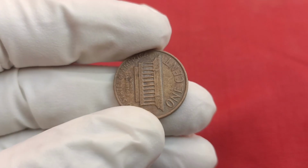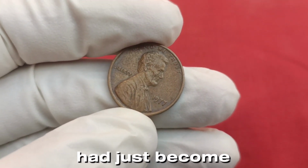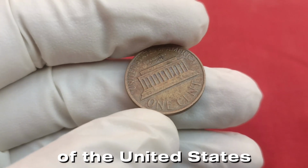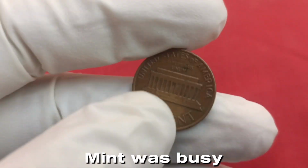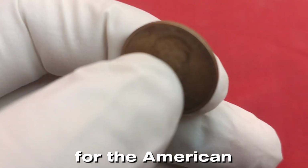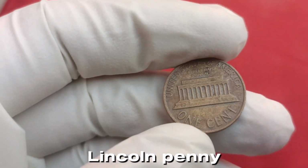Let's step back in time to 1977. The world was buzzing with change. Jimmy Carter had just become the President of the United States, Star Wars was breaking box office records, and the U.S. Mint was busy producing billions of coins for the American economy. Among these coins was the humble Lincoln penny.